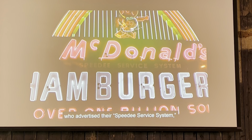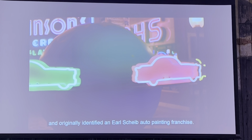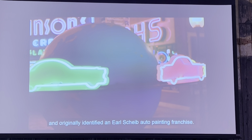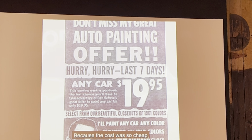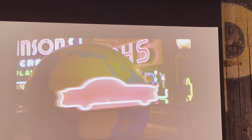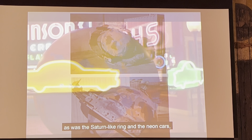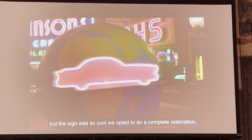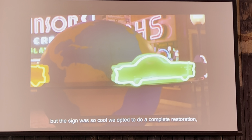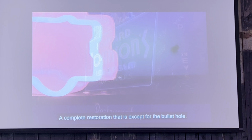That's cool. That is. Our spinning globe is from Compton, California, and originally identified an Earl Scheib auto painting franchise. The company slogan was, any car, any color, 1995. Because the cost was so cheap, they had to mask off their tires, windshield, and chrome, or they would have painted red over them. Ironically, the sign is one of the few we chose to repaint. The paint was completely gone, as was the Saturn-like ring in the neon cars, but the sign was so cool we opted to do a complete restoration, which is very unusual for us. A complete restoration, that is, except for the bullet hole.